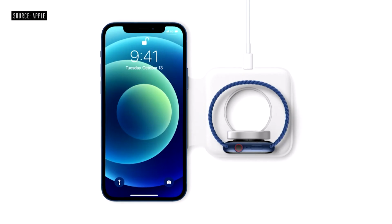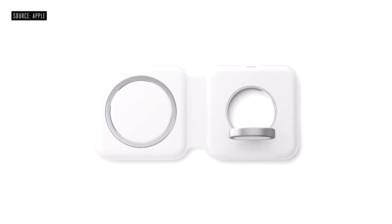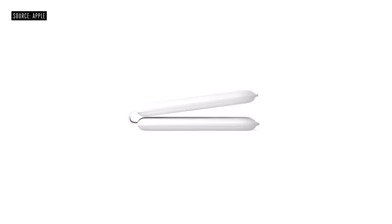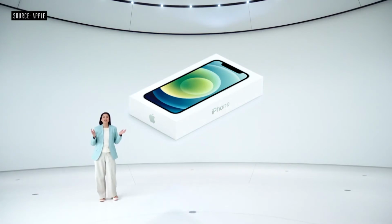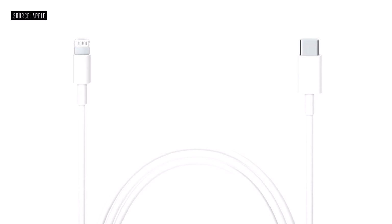Any MagSafe accessory can simply snap onto the back of iPhone. So this is really great. We're enabling a whole new ecosystem for MagSafe. We also developed the new MagSafe Duo charger for your iPhone and Apple Watch. And it folds up easily for when you travel. Now, every iPhone will include the more advanced and higher power USB-C to Lightning cable.